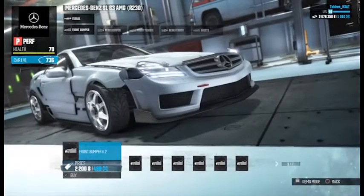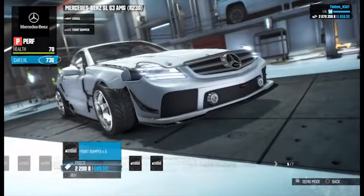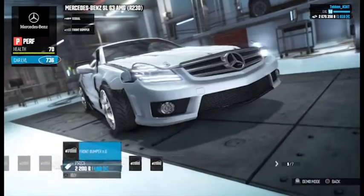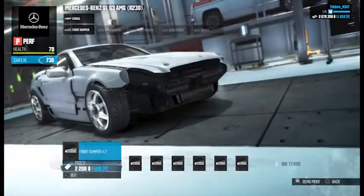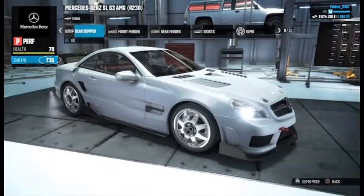Now, front bumper, let's see what we got here. Nah, these are actually pretty good. These are actually really good, but I might stick with the one they just gave us. Although, what's the difference? Oh, okay, I see the grill is a little different. I like the single chrome line.